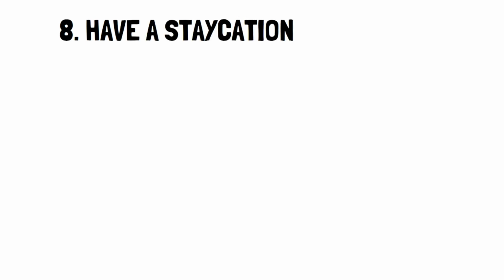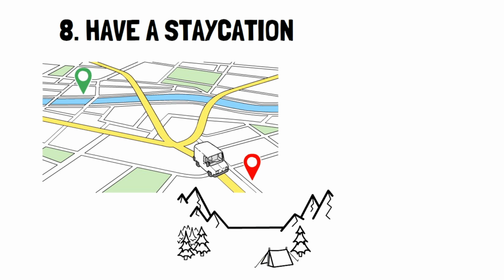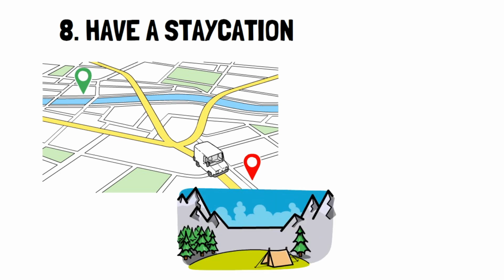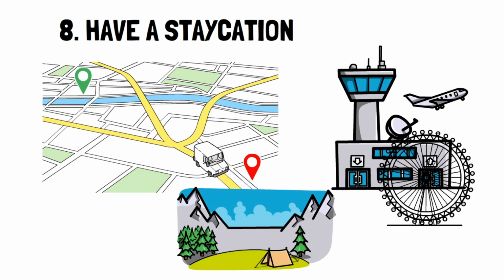Number 8, have a staycation. Regardless of where you live, there's likely some unheard of amazing place that you can discover. So you don't need to travel across your country or across the world to get a sense of awe and amazement, and lose a lot of money in the process.